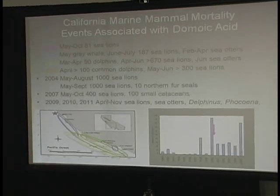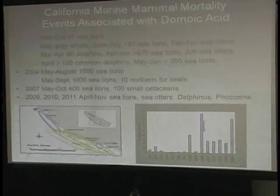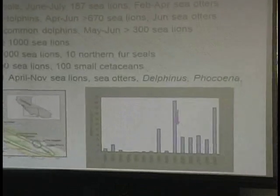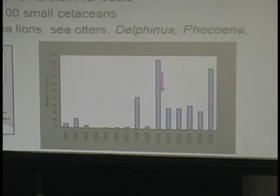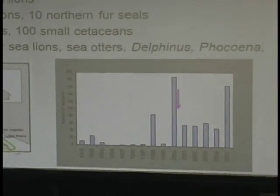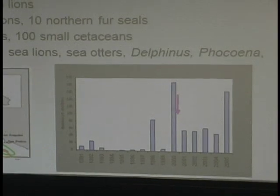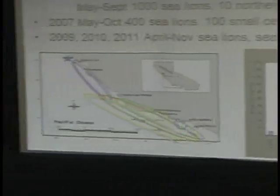And interestingly, if we go back and look at our stranding data, the graph on the bottom right shows the number of California sea lions admitted to the Marine Mammal Center, so in central California, that have had seizures over the years. And you can see 1998 is when we first saw outbreaks. When we went back through our records, we found that there was a cluster of animals in '92 and '93 that had very similar clinical signs and seizures, so they were probably impacted by domoic acid. We just didn't recognize it at the time.